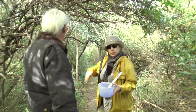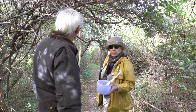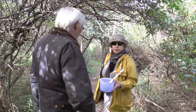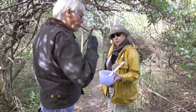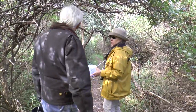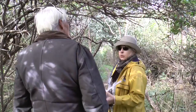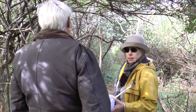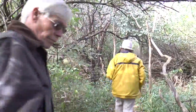Matt restored this entire area. He planted about 10,000 trees. He's personally planted all sorts of small plants and big trees, and you'll see more of that as we go along. So he's typical of a lot of the landowners insofar as they have a really personal relationship to the land. He's been working on this property for about 25 years. Great.